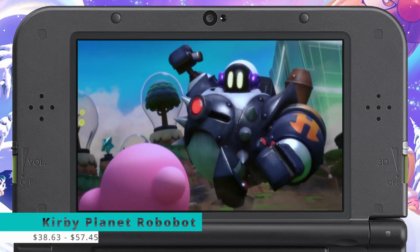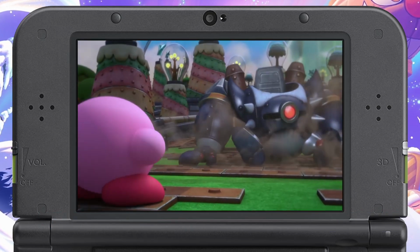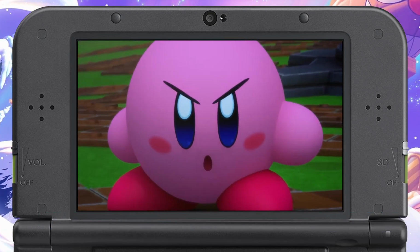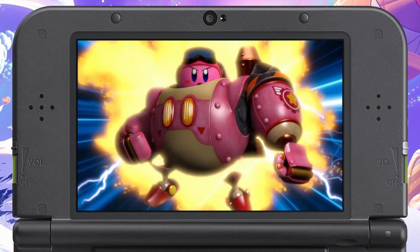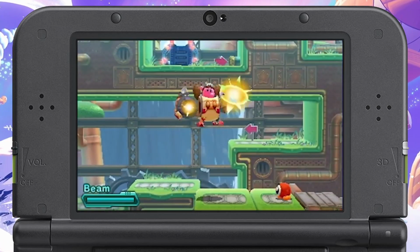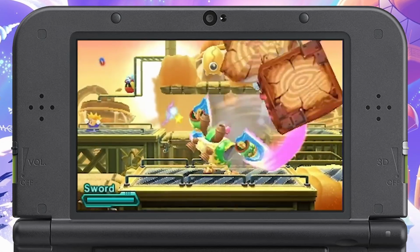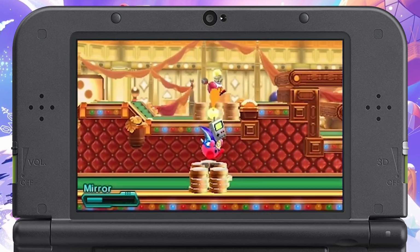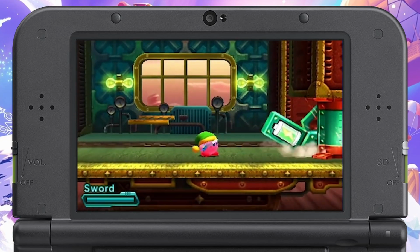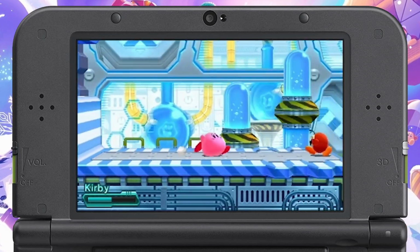Building on the solid foundation of Kirby Triple Deluxe, this is a game where the pink ball can transform into Mech Kirby. For me, this would have already been enough. However, the madman at HAL took that winning central idea and surrounded it with brilliantly designed worlds, trademark rainbow visuals, and enough charming moments to make Kirby Planet Robobot the finest outing on the 3DS, and arguably on any system, for the most powerful video game character of them all.